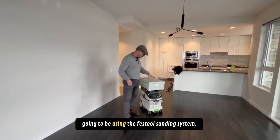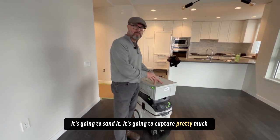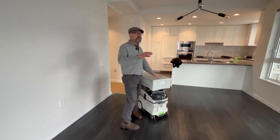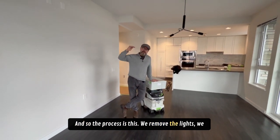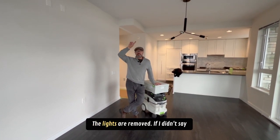We're going to be using the Festool sanding system. It's going to sand it. It's going to capture pretty much all of the dust. We're still going to protect the floors. We're going to put plastic up to protect the kitchen cabinets. And so the process is this. We remove the lights, we protect the floors, we protect the kitchen and the cabinets. The lights are removed, if I didn't say.